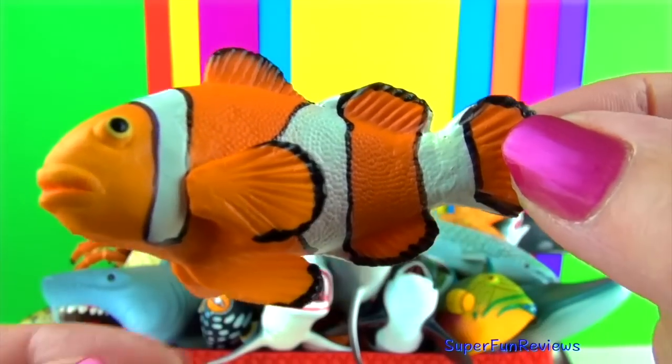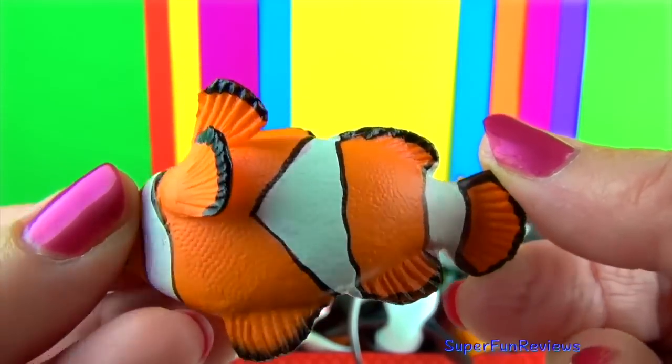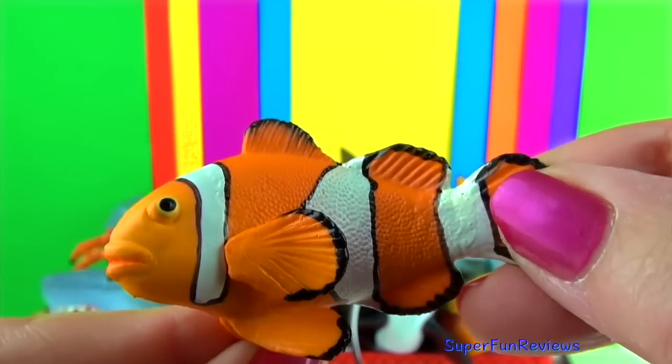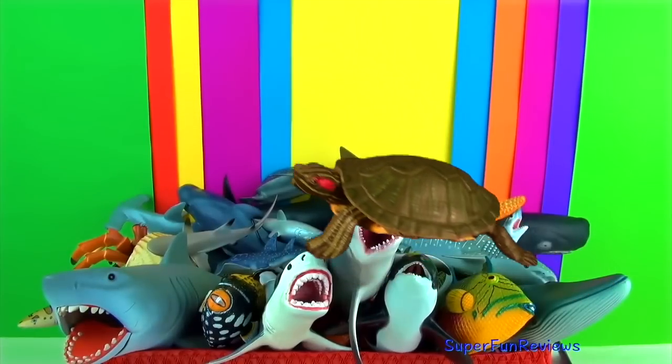Clownfish. They have a special layer of mucus on their skin that protects it from the anemone's poison. By living in and around the anemones, the clownfish gets protection from predators and also gets to eat scraps from the anemone's food.